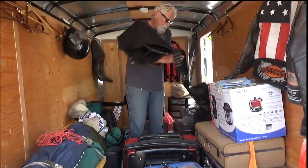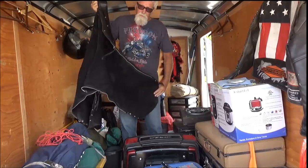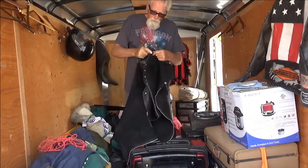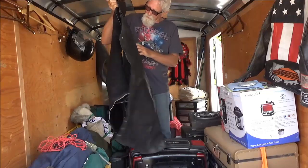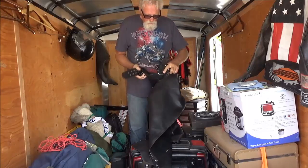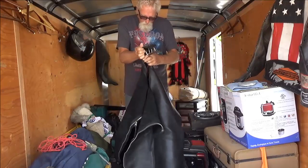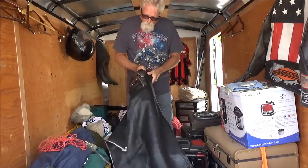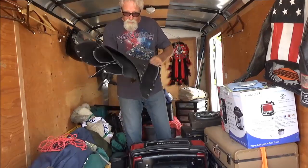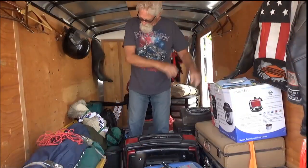Oh, chaps. Now these chaps, they're not the fancy leather ones just for looks. These are made out of heavy hide. And the reason I know they're made out of heavy hide is I made them. I used a horse bell, something off of a horse for that, and it works great. They're heavy duty, they got little pockets on them. Now, I don't usually wear these, but I take them with me in case I need them. Okay, so chaps and jacket.